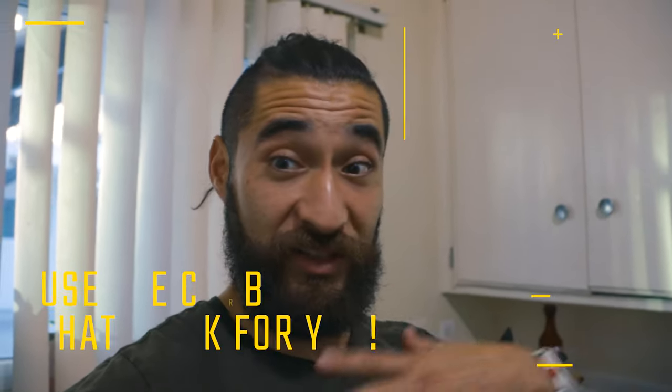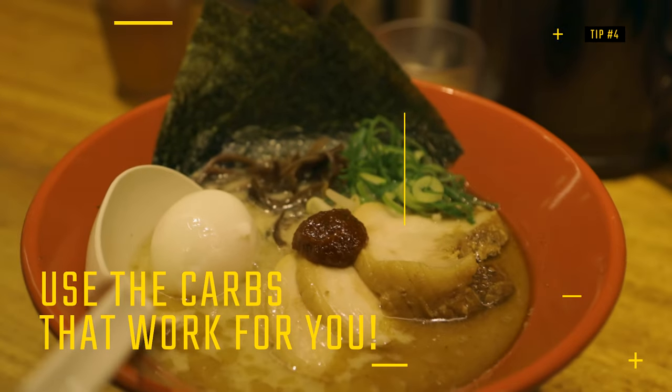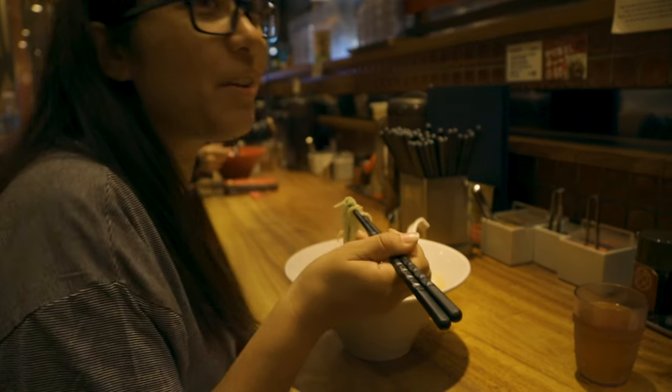Now, carbs. Carbs are a very important part, and this is where a lot of people differ. And just like I mentioned, this is something that works for me, and this is how I handle my carbs. So number four is carbs, and the kinds of carbs that I keep depends totally on my cut.